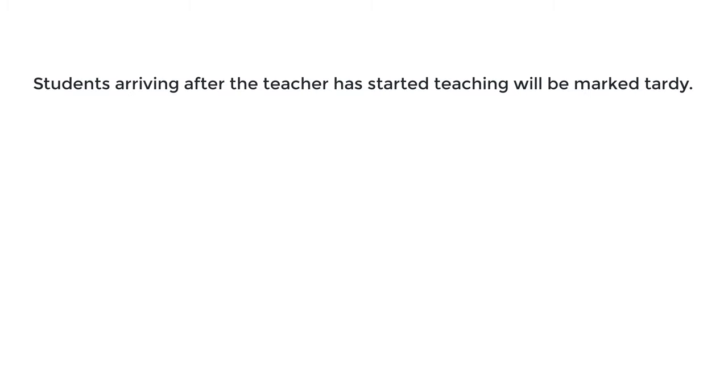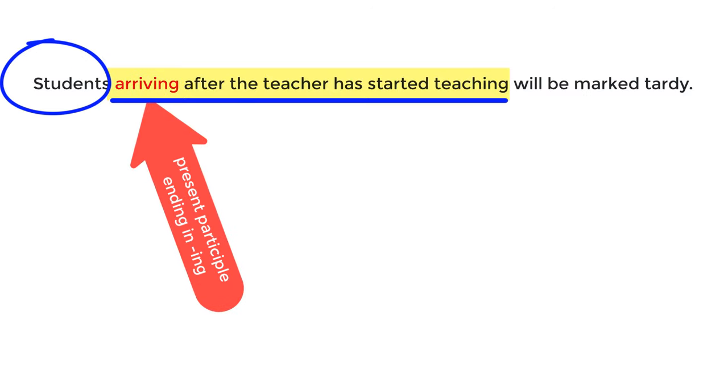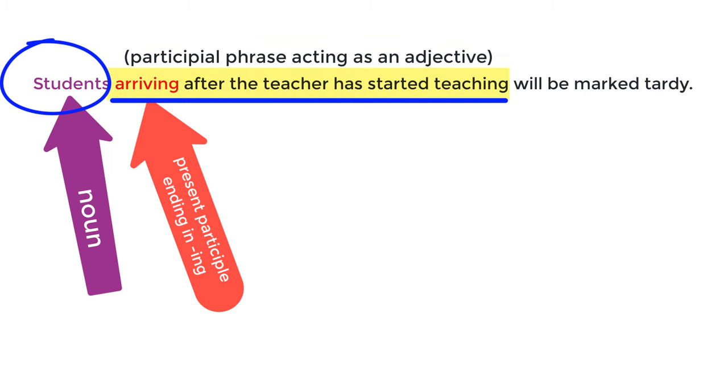Students arriving after the teacher has started teaching will be marked tardy. Can you identify the participial phrase? That's correct. Arriving after the teacher has started teaching. In this example, the participial phrase, arriving after the teacher has started teaching, is describing students. We can remove it. Students will be marked tardy. And we will revisit this sentence later because this sentence also has a gerund. We'll come back to it.